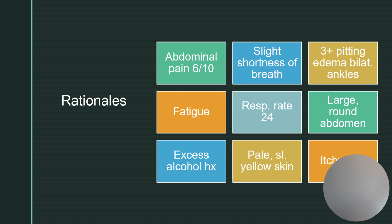So we have that abdominal pain, and it's pretty significant. 6 out of 10 is definitely something that we need to be addressing. So what could cause that? Maybe appendicitis, bowel obstruction, severe constipation can cause abdominal pain, gastroenteritis, cholecystitis, pancreatitis, liver disease.